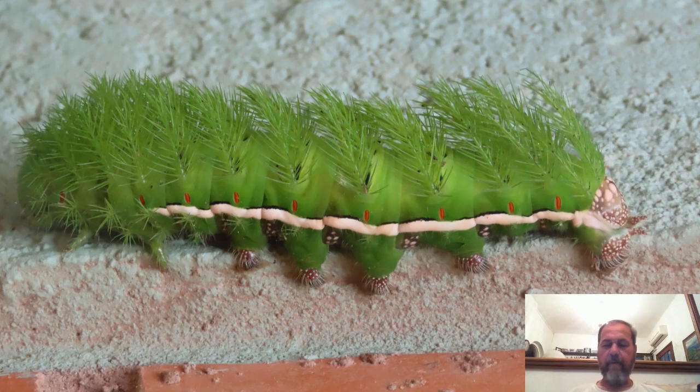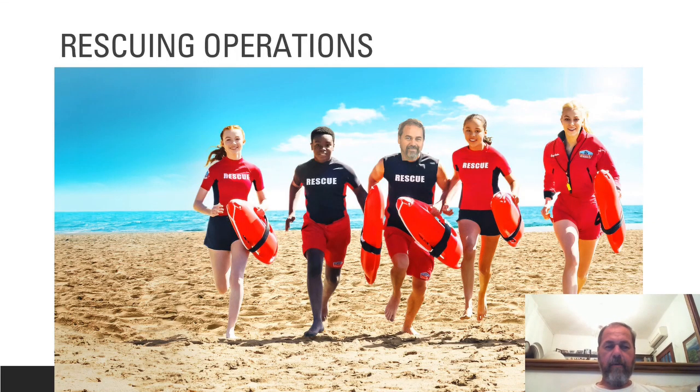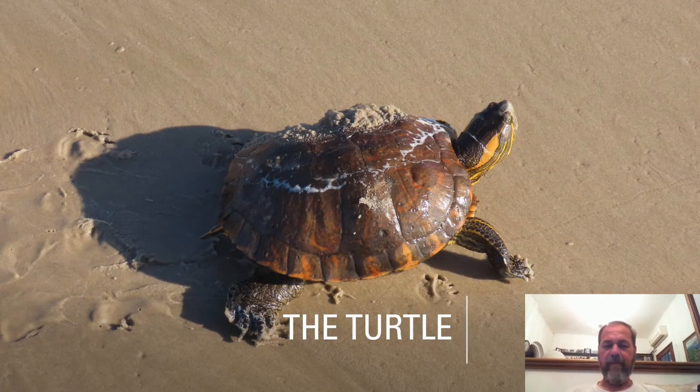Let's go to our main issue now. Well, again, I'm telling you that we are not going for people's rescuing, but let's see what we are really going to rescue. Well, the first is a turtle. We were walking, Vovó Marina and myself, on the beach, and we found this turtle, and it was upside down with its legs like that, like saying help, help, help, because she could not flip over.